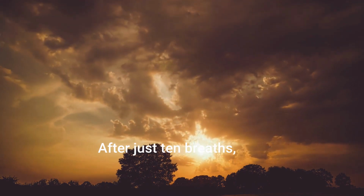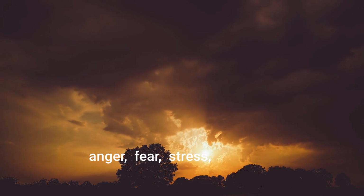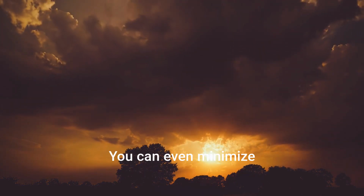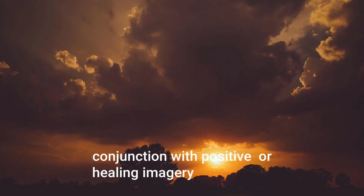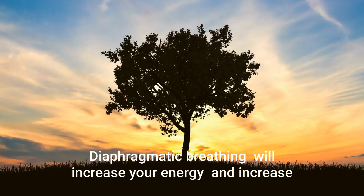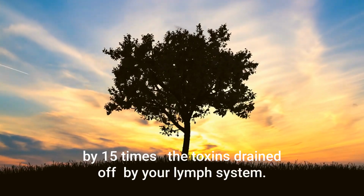After just 10 breaths, you can more easily focus on the task at hand, relieve anger, fear, stress, cravings, and symptoms of anxiety. You can even minimize physical pain when used in conjunction with positive or healing imagery techniques. Diaphragmatic breathing will increase your energy and increase by 15 times the toxins drained off by your lymph system.